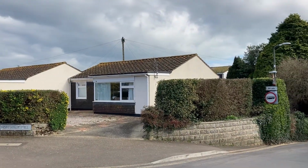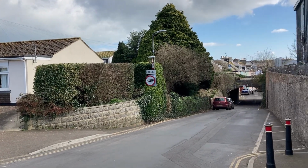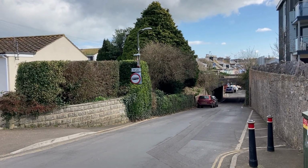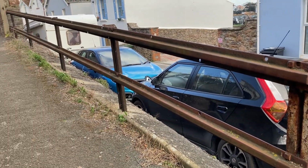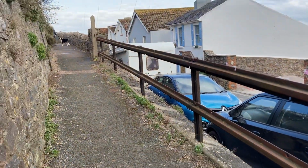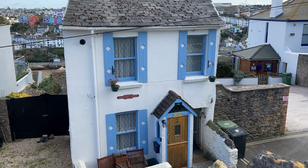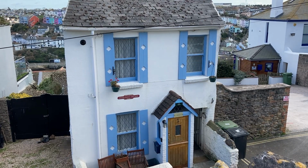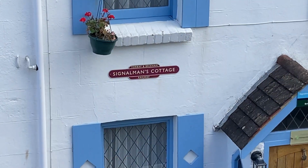In the final year of operation, a weekday-only service of 26 trains operated on the line, with a journey time from Churston of 7 minutes. Behind the wall on the left of this shot were 5 sidings and a coal yard. There are few reminders of the railway in Brixham today. It finally closed, beaten by road transport, in May 1963.